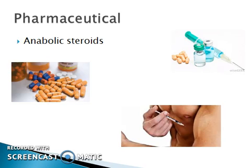So, pharmaceutical. Anabolic steroids are a type of hormone compound that increases testosterone, which in turn brings on a growth in muscle. These steroids give hormones and hormonal cells a boost that brings on a rapid increase of muscle.